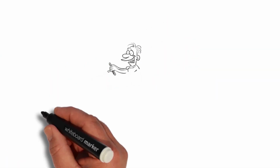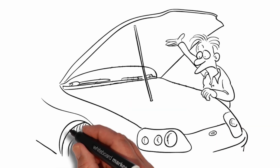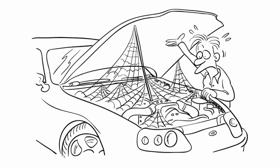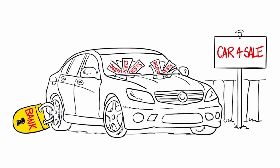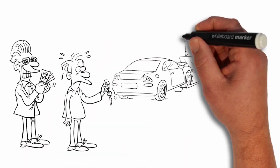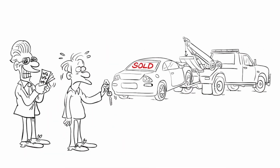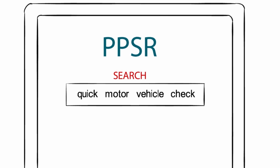When buying a second-hand car, there's a lot to think about. Safety, fuel economy, sporty good looks. But like looking under the hood before you buy, it's important to check the car's history. If you're buying from someone who isn't a licensed dealer, the car could still have money owing on it. If you buy the car and the previous owner stops paying those debts, your new set of wheels could be repossessed. But a search on the Personal Property Securities Register will quickly let you know of any issues.